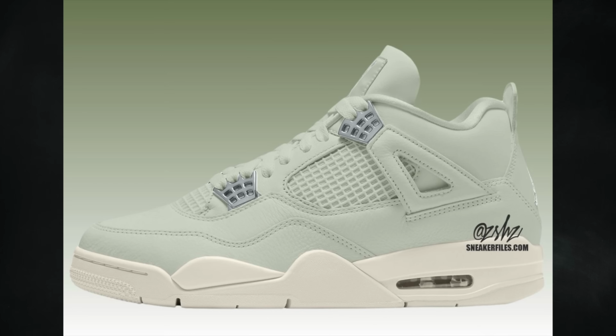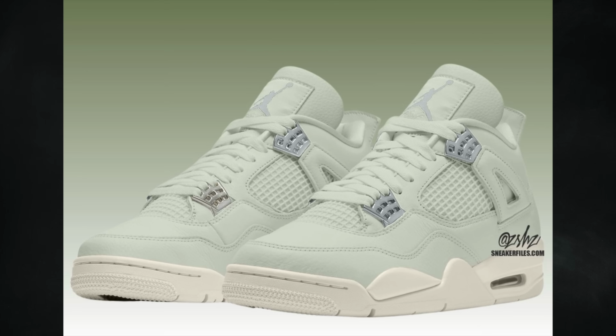So Seafoam is a shade of green, and also this will be a women's exclusive release. I'm not sure about extended sizing just yet. But yeah, Z and I, we did a couple different angles just to give you guys a potential look at what could come as far as color blocking.